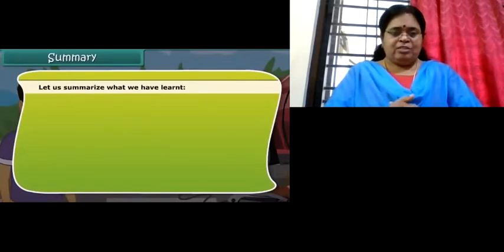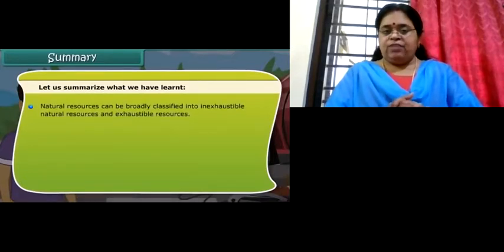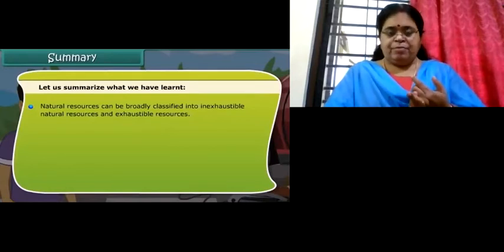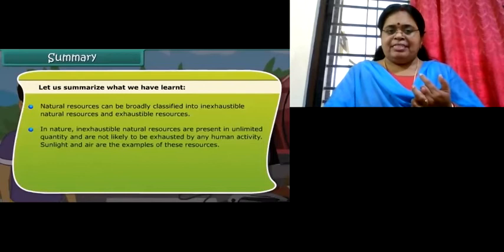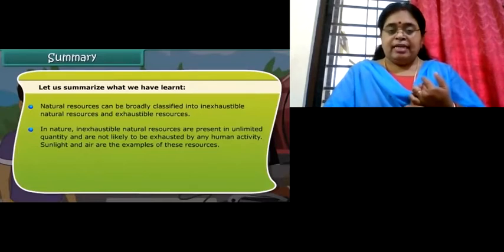Now let us summarize what we have learned so far, children. Through these modules, you have learned that natural resources can be classified into inexhaustible resources and exhaustible resources. We have also learned that some of them are getting depleted. In nature, inexhaustible resources are present in unlimited quantity and they are not likely to be exhausted by any human activity. The examples of them are sunlight and air. These are the examples of inexhaustible natural resources.